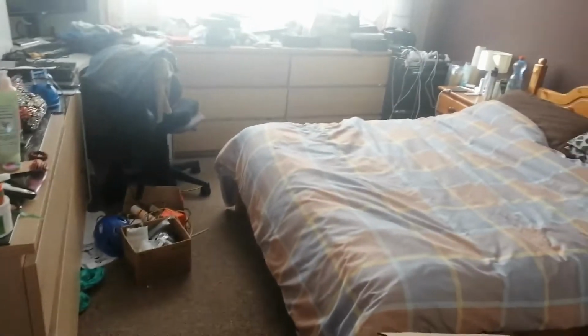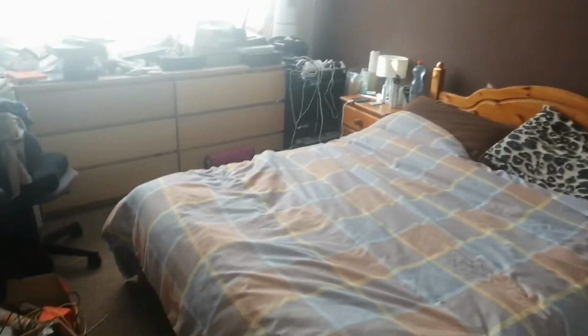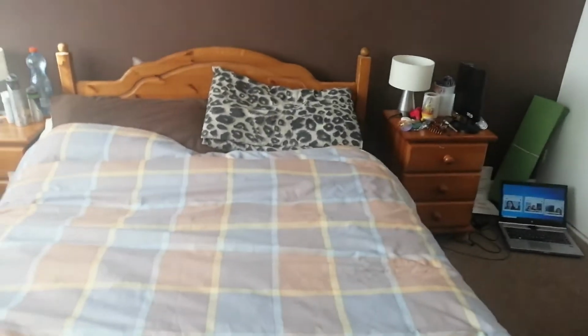So that's it, guys. It's all a bit tidy now. Tidy, tidy area. Yeah. A little bit tidy. That's it. So I'm done with the lounge, with the kitchen, with Sam's bedroom and our bedroom.